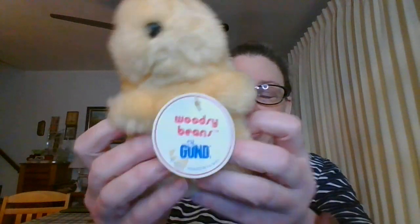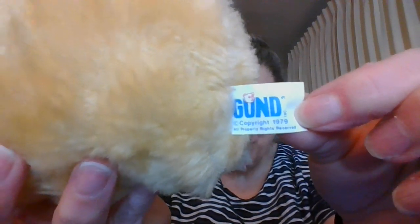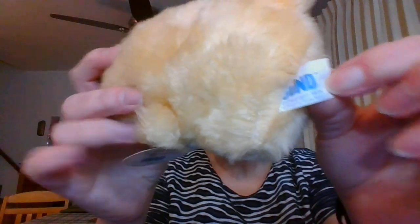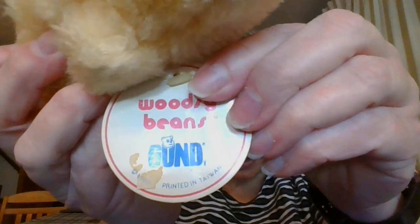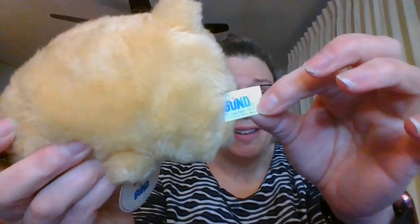Okay, now we have questions all the time about chipmunks and squirrels. So I had to do some research on this little guy. He does come up as a chipmunk. He is a Woodsy Beans by Gund. He's made in Taiwan. Down at the bottom, you can feel the little beans in him. He does have his tag. He is from 1979, although I think this tag says 1980 on it.